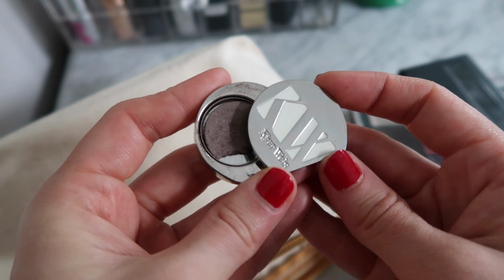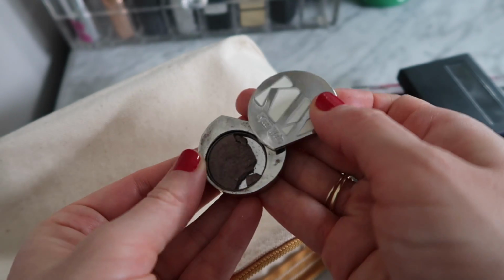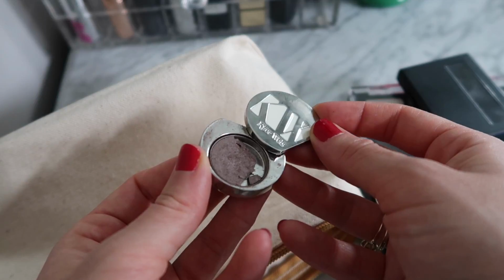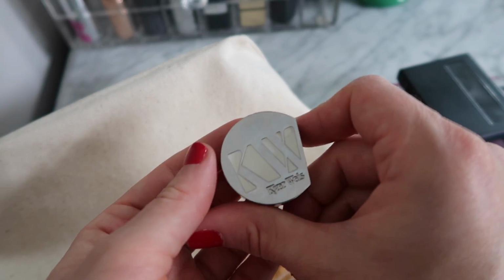And then I have one Kare Weiss shadow in the shade Wisdom. And as you can see, it has cracked. I actually did an Instagram post on this when I noticed it had cracked and started crumbling away. It's kind of disappointing, but this is a nice all over lid color or lower lash line color on me.